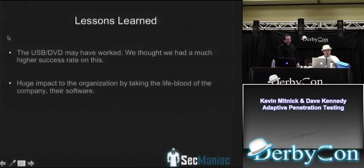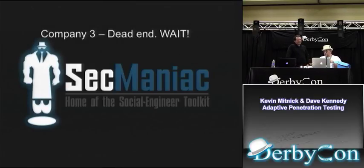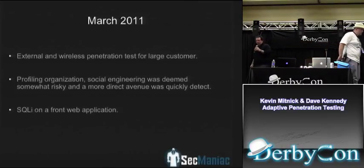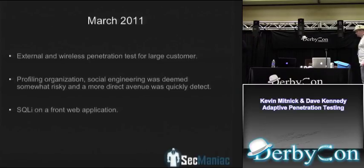So, lessons learned from this, we decided to do something a little different and mess around a little bit, and we had a lot of fun doing it. We only have a little bit of time, so you want to fly through this one? This is the external wireless and penetration test. The company had us do a wireless security assessment, but also a web app assessment. And through SQL injection, we were able to breach the external web servers.